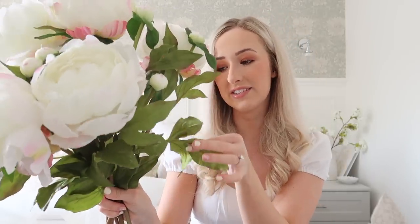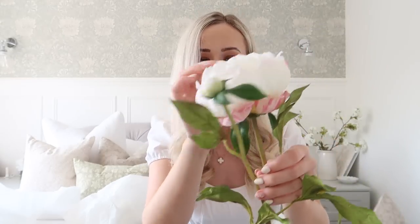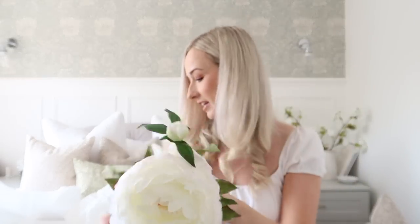Oh my goodness. These are my new favorite faux flowers. They are stunning. I literally can't stop looking at them. I can't get over it. The leaves look so realistic as well, a really realistic color green. The stems look really realistic, like how an actual stem would look, a greeny browny color. You get loads of little leaves on. I'll show you on one head, loads of little leaves on, and then you get one little bud that's starting to bloom, and then a big fluffy peony.